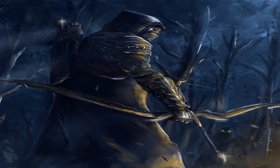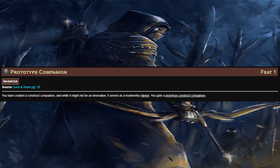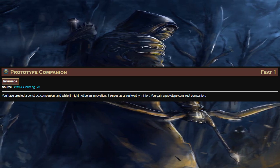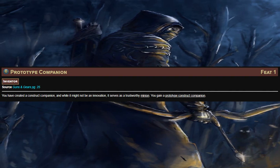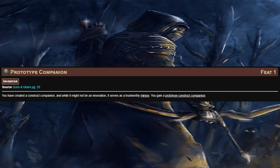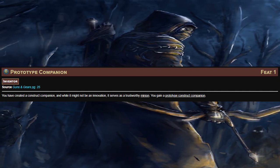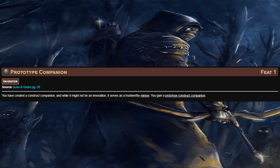And then of course we'll pick up Prototype Companion. This will give us exactly that, a Prototype Construct Companion. We do need the Weapon Innovation for a feat we're going to take later, but we also want a companion to protect us and to help allies flank. I thought it'd be pretty cool in this build to have a Construct Companion instead of going the full Animal Companion route from Ranger. Plus, we really don't have a whole lot of room in this build for a bunch of animal companion feats. So we'll be taking it on this side, because we are an inventor too, after all.